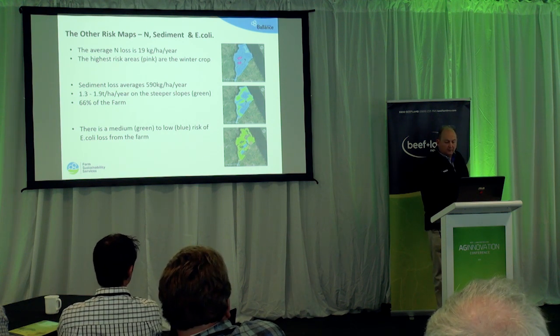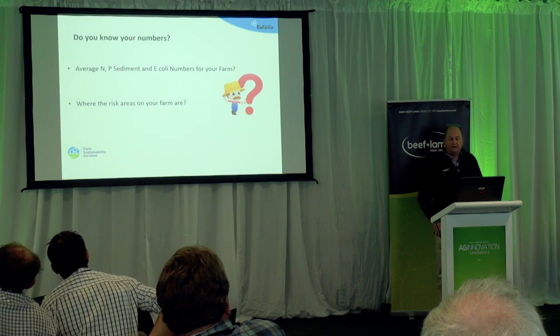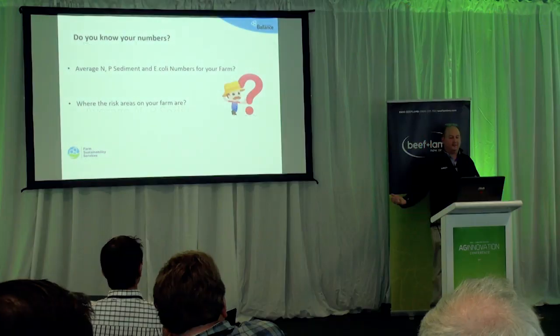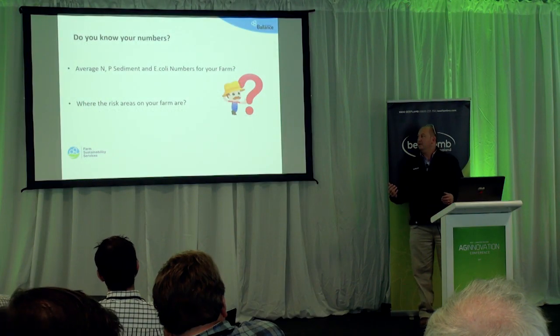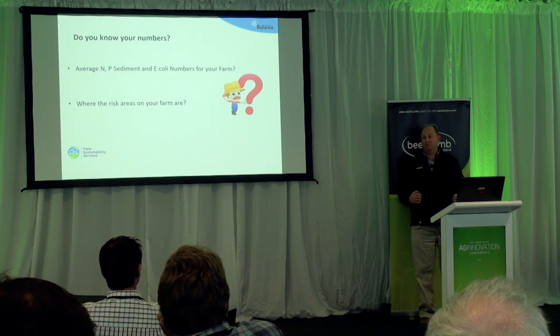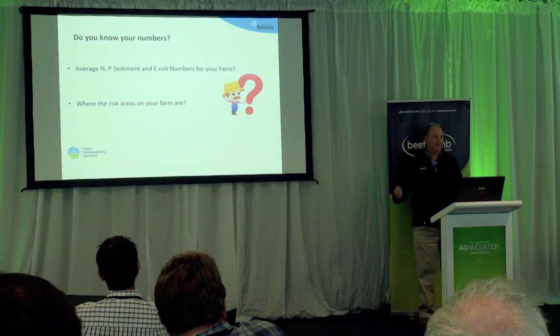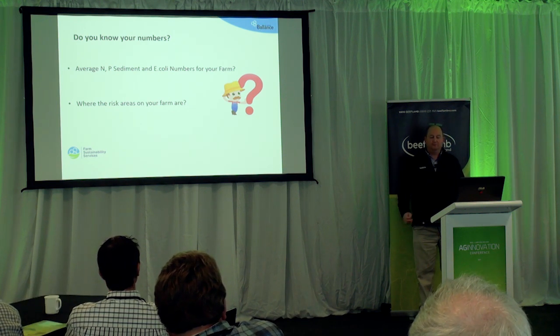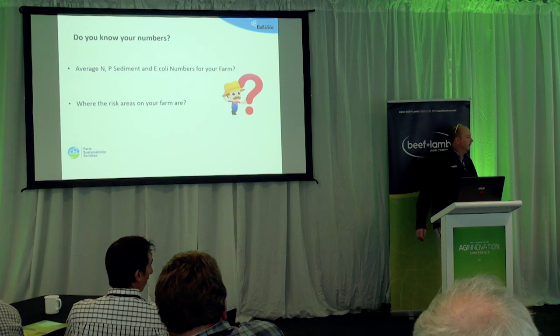So those are risk maps and some numbers. I guess, what are the numbers on your farms? This is what it's all about. This is a process you can go through to find out what your N or P or sediment or E. coli risks are on your farm. And then where are the risks?